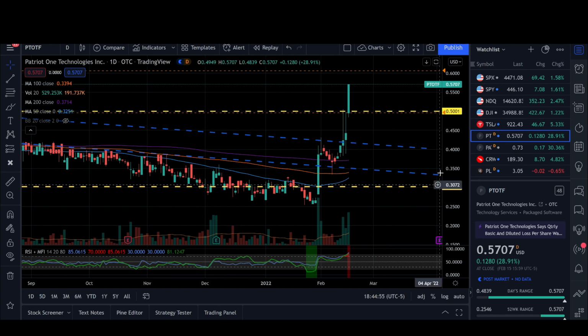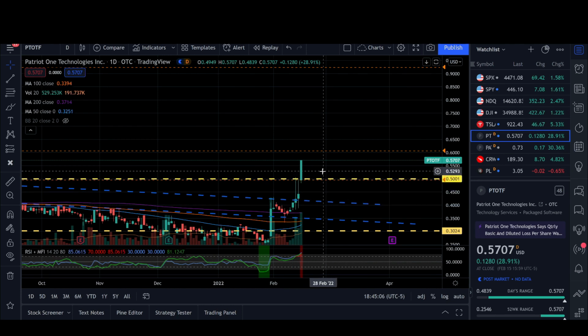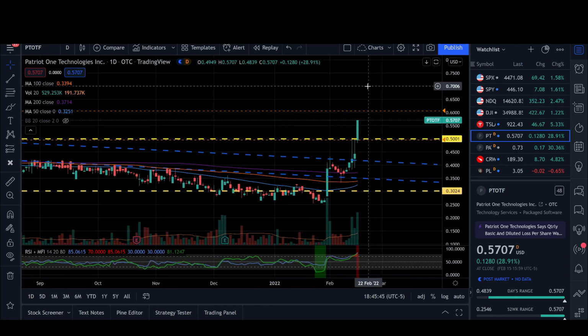You can see I have a couple alerts set up here. I have an alert set at 60 cents. I set that alert 3 days ago or so, because it was looking like we were probably going to get up there. Just so you know, when I am selling, as of the information I currently have on Patriot One, it's really just to make sure that I don't have one stock become too much of my portfolio.